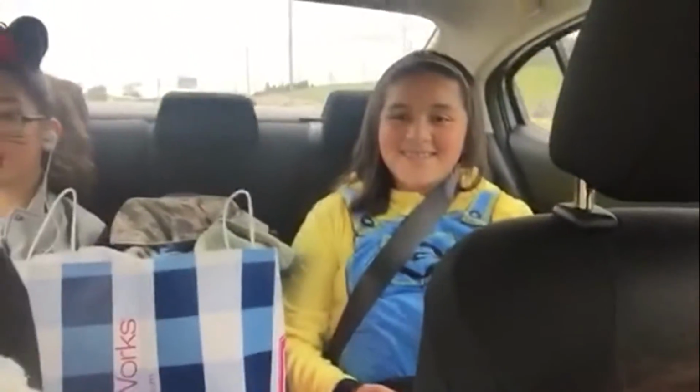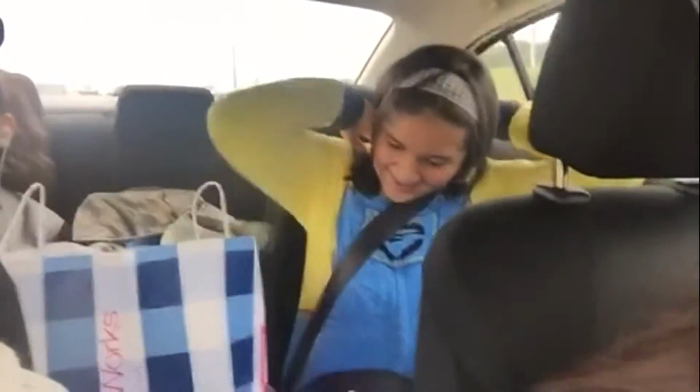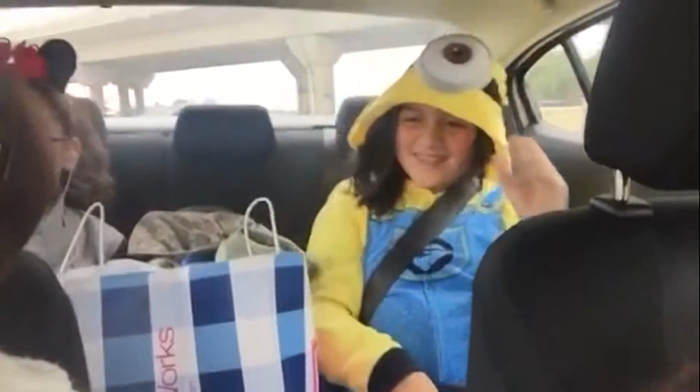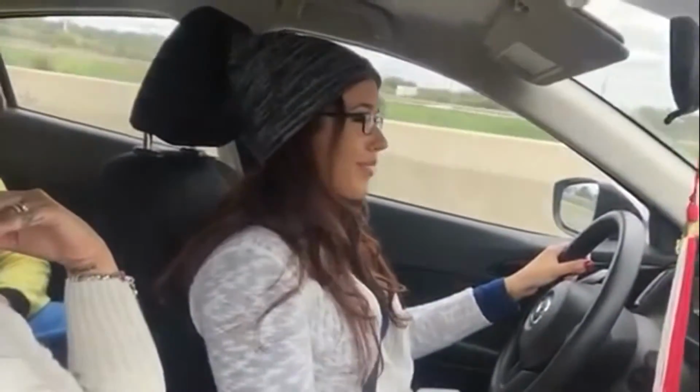Well, we are on our way to the pumpkin patch, and I have my Susie as a minion. Put your hat on. She's a minion. And I have my other Minnie Mouse daughter. I made those ears as an emergency. We didn't know what to put on, and she decided to become a Minnie Mouse. My oldest is driving. Focus, focus.